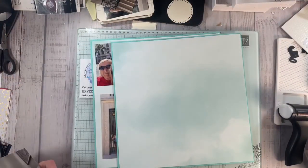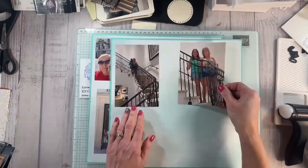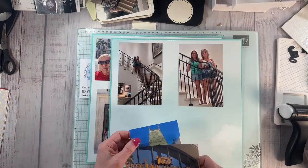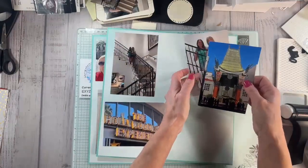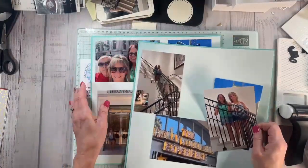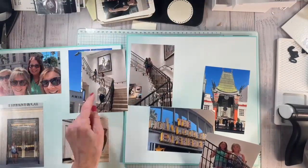And then we're going to bring in a couple other pictures here. Again, some more from Rodeo Drive, and then we went to Hollywood Walk of Fame and the Grauman Theater, although it's not called the Grauman Theater anymore. I think I'm going to change this. Let's see. I have one more picture here. You can see that long staircase.